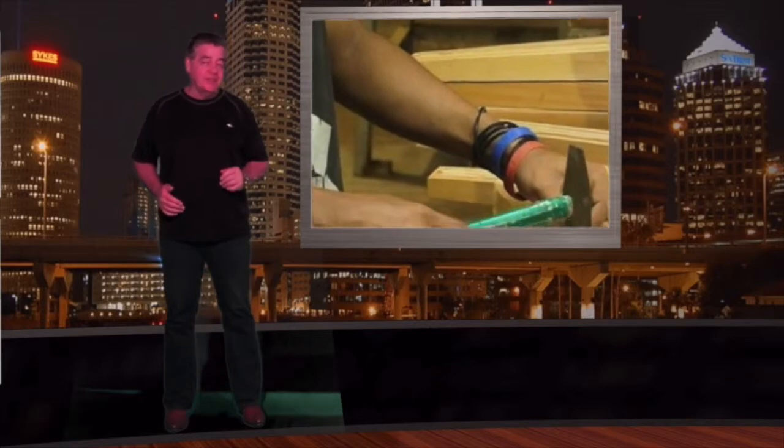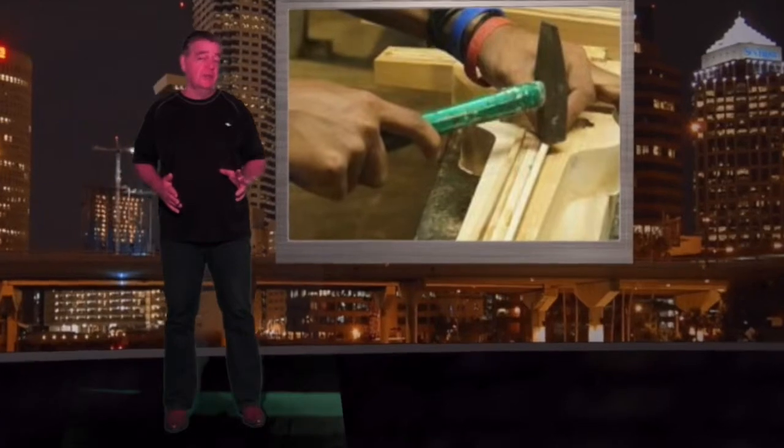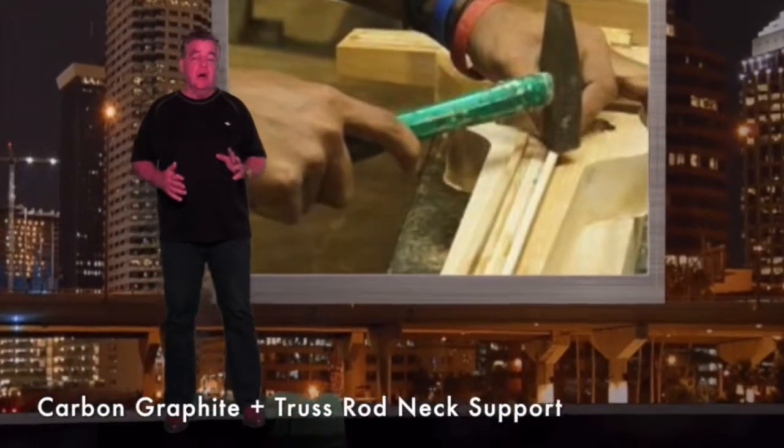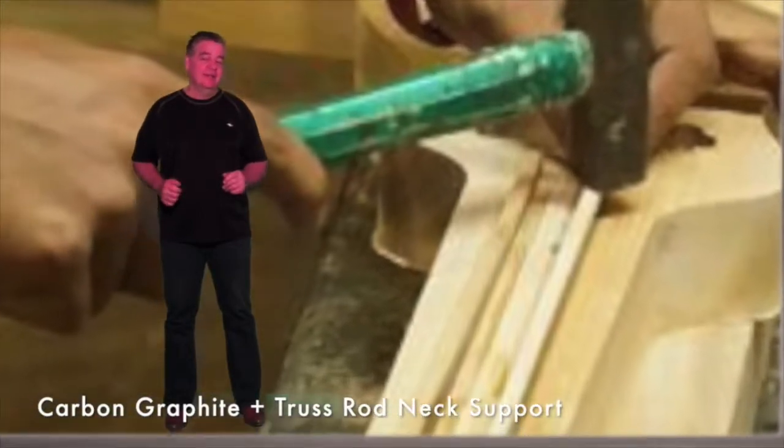Adding to this is our new carbon graphite neck support system, giving added strength to our already strong truss rod insert. By utilizing this, our necks can now withstand any and all climate changes.